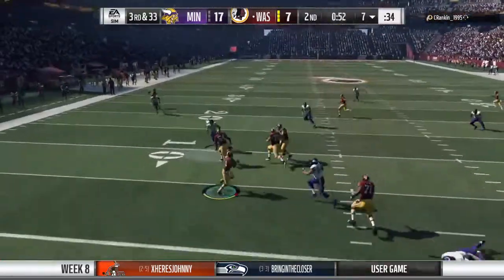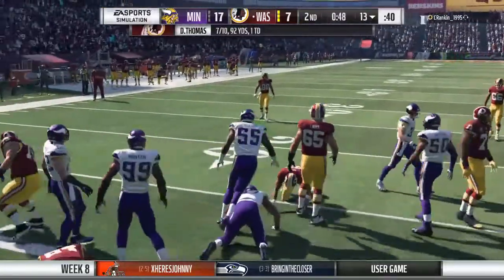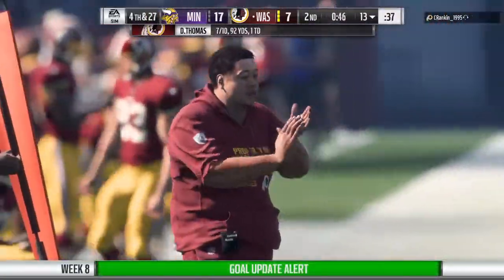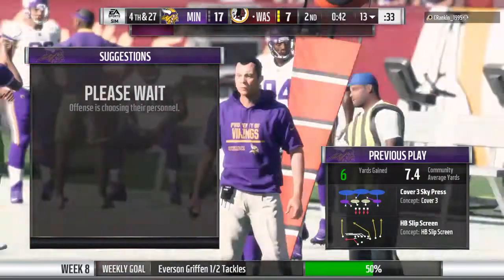Looking to throw. Thomas. He's going to get this one out to his fullback. And they'll bring him down right around the 13. The screen good for 6, but it's not enough as it leads to a 4th down.